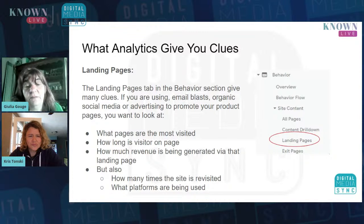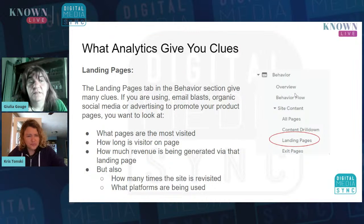But also how many times the site is being visited and what platforms are being used. So these are all clues that are just in the landing page section of your Google Analytics.